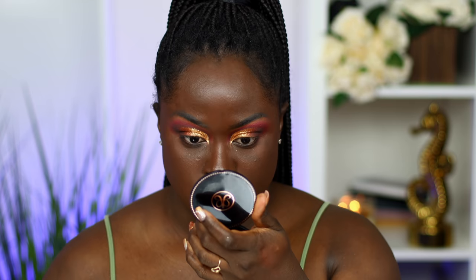So about the coverage, it looks good. It is a medium coverage foundation because you can still see the marks that I have on this side of my face. Other than that, this literally does look like my skin. It looks like this is how my face looks. I feel like this foundation is just meant to help you balance out your skin tone and not literally look cakey on you. And I'm not mad at it.